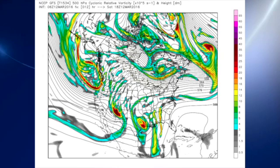And on day three, the marginal risk is the only thing being outlined, and that is over Virginia and North Carolina. All right, let's get to the 06Z GFS model run, and here comes the double-barreled low upper trough situation, closed lows. We've got the one coming out of Texas, and right behind that this afternoon by 18Z, we should see that closed low coming in around the Four Corners area.